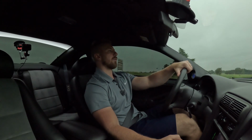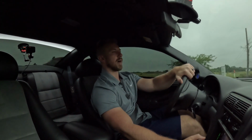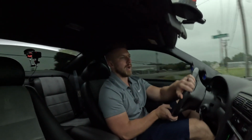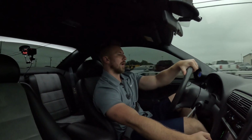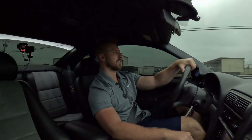We do have the original wheels that will go with this car and a box of some of the original parts. It does have an aftermarket throttle body and a K&N cold air intake on it. So we do have some of those miscellaneous original parts that will go with the car if someone wants them.